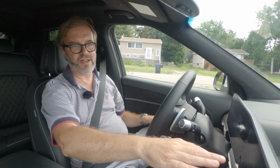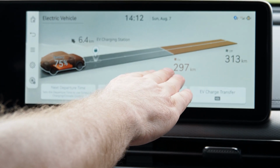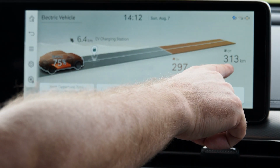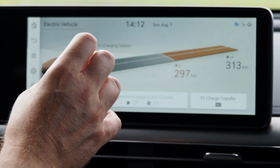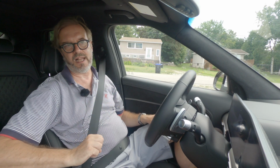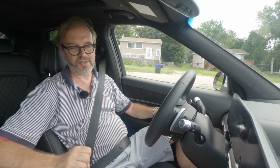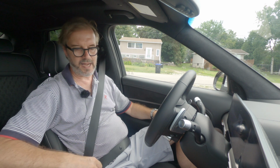So hopefully we'll be able to do it today. Right now at 75%, we're showing just under 300 kilometers with the climate on. With the climate off, 313. So it's basically 16 kilometers difference, or about a 5% effect on the range. So we could drive 16 kilometers farther if we didn't use the climate. We'll have to adjust for that because most of our other hypermile exercises were with the climate off when it was slightly cooler, not as hot as today.